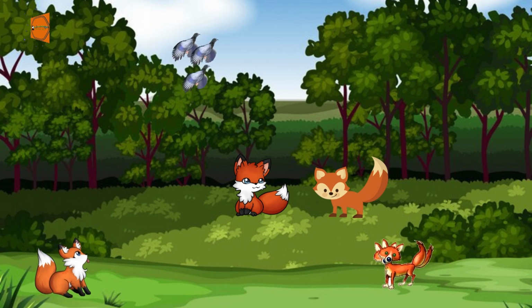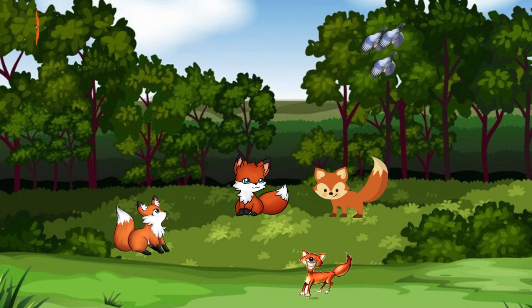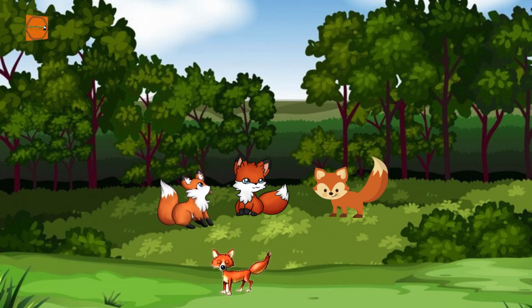Now, let's tiptoe over to the fox's den. Foxes are clever and cunning creatures. Watch as Fox showcases its clever antics to survive in the forest. Fox pretends to hunt for food and playfully hides behind rocks, demonstrating its agility.